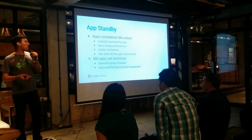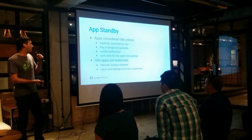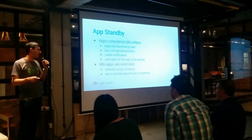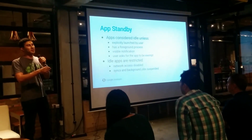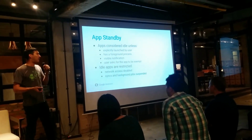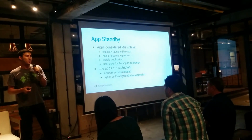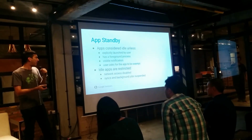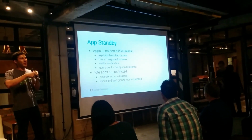The second power saving optimization is App Standby. If the app has been installed on the device and hasn't been launched by the user, and hasn't had a foreground process or notifications, the app can go into standby mode. We don't define the period that it takes to go into standby mode, but after a certain period of time, the app will be classified as in standby mode, and it has some restrictions applied to it. In this case, network access is disabled, and syncs and background jobs are also disabled. As soon as the user gets a GCM message or a notification, or goes to the launcher and starts the app, that app gets removed from App Standby.